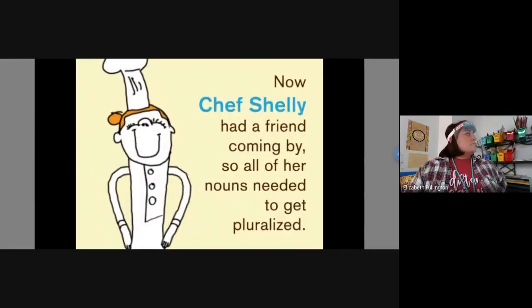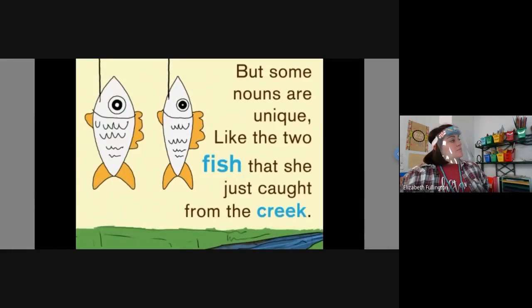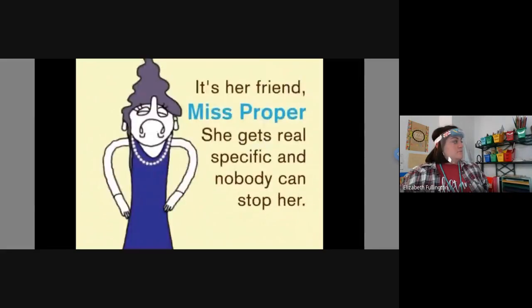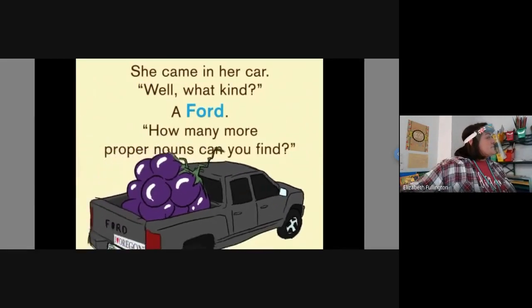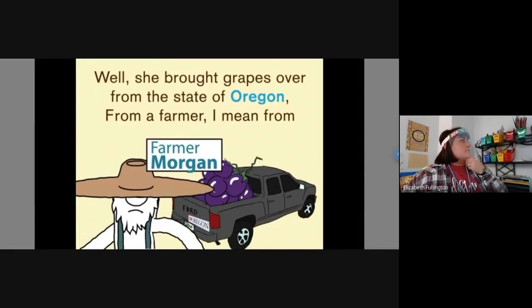Now Chef Shelly had a friend coming by, so all of her nouns needed to get pluralized. Usually you just add an S, and things that are single are more and not less. But some nouns are unique, like the 2 fish that she just caught from the creek. She cuts with one knife, choosing from a few knives. And she chews with her teeth, not 2. That's right. Ding dong. It's a friend, Miss Proper. She gets real specific and nobody can stop her. She came in her car. Well, what kind? A 4. How many more proper nouns can you find? Well, she brought grapes over from the state of Oregon. From a farmer, from Farmer Morgan.